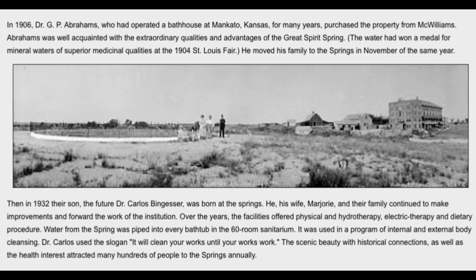In 1906, Dr. G.P. Abrahams, who had operated a bathhouse at Mankato, Kansas for many years, purchased the property from McWilliams. Abrahams was well acquainted with the extraordinary qualities and advantages of the Great Spirit Spring. The water had won a medal for mineral waters of superior medicinal qualities at the 1904 St. Louis Fair. So you hear that? It won a medal because it was healing. You drank this water, you healed.